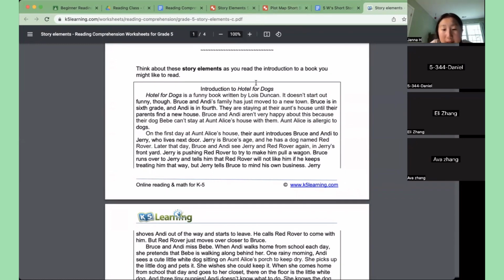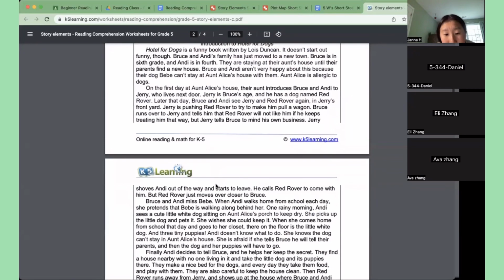On the first day at Aunt Alice's house, their aunt introduces Bruce and Andy to Jerry, who lives next door. Jerry is Bruce's age, and he has a dog named Red Rover. Later that day, Bruce and Andy see Jerry and Red Rover again in Jerry's front yard. Jerry is pushing Red Rover to make him pull a wagon. Bruce runs over to Jerry and tells him that Red Rover will not like him if he keeps treating him that way. But Jerry tells Bruce to mind his own business. Jerry shoves Andy out of the way and starts to leave. He calls Red Rover to come with him, but Red Rover just moves closer to Bruce.